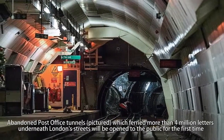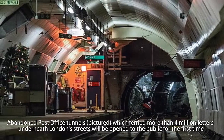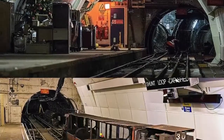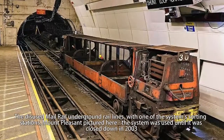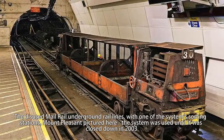Abandoned post office tunnels which ferried more than 4 million letters underneath London streets will be opened to the public for the first time. Snaking 70 feet below ground, from Paddington to Whitechapel, tourists will be able to visit London's underground postal railway system from September. Besides shifting mountains of mail, the rail had an interesting life, from hiding priceless art and artifacts to housing a Hollywood film set.